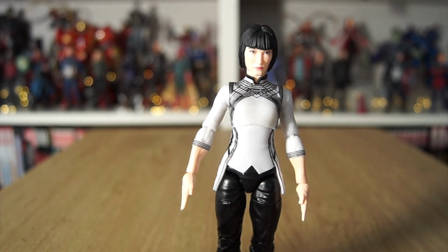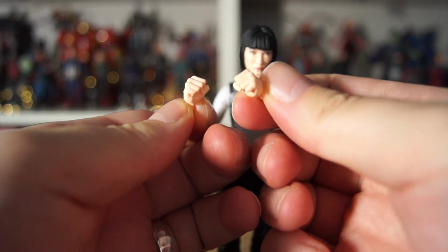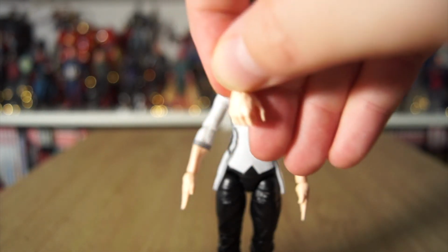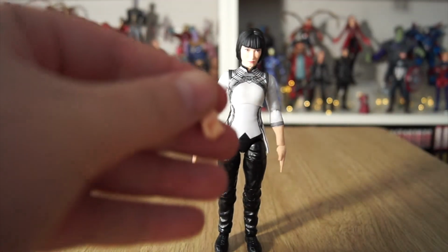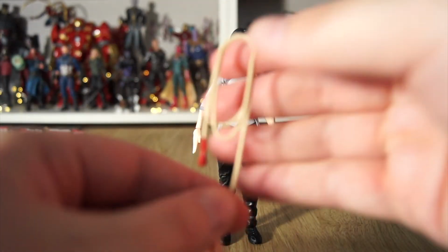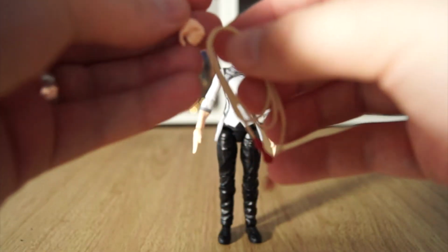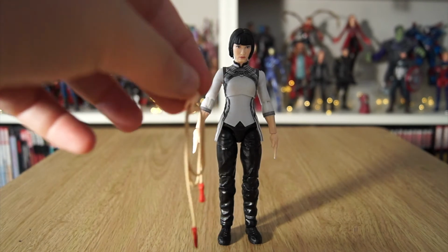We have a pair of bunched up fists. There you go. And we have a singular replacement right hand that is in a gripping position, which I think is in service of her signature weapon, which is the dagger on the end of the rope. I don't know the official name, so let me know down below. There's a sculpted piece where you could have her holding it in her right hand, so she's gearing up to use it.